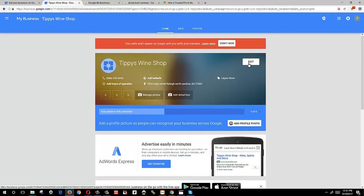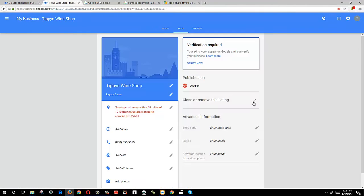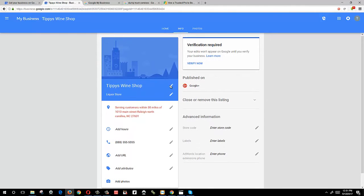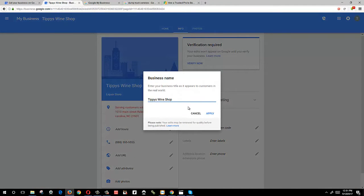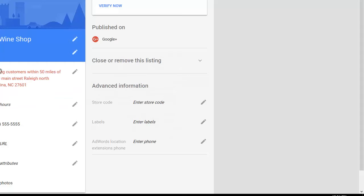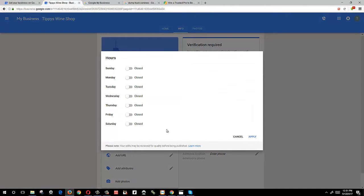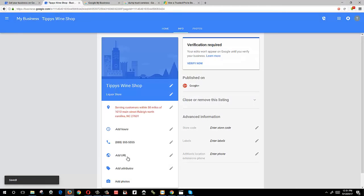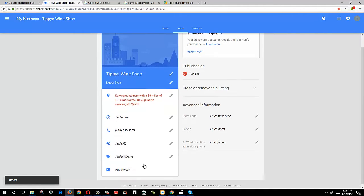Okay, so when you click the edit button, this is where you come to the page where you could edit all the information, and it's very self-explanatory. This is where Tippy's Wine Shop, you can change the name. So if you made a mistake on your page a year ago, you could come here and you could make that change. You could change the category. Serving customers within 50 miles. You could add the hours. You could add the phone number or change the phone number, the website address, and add photos.